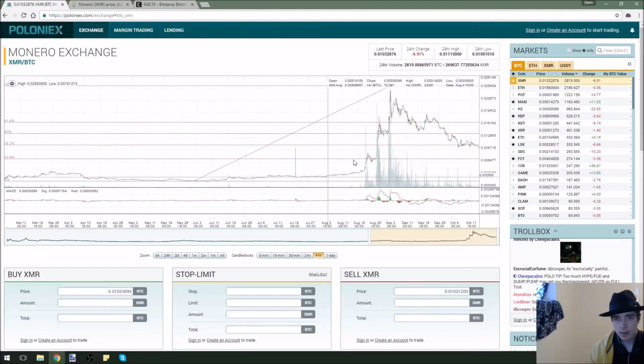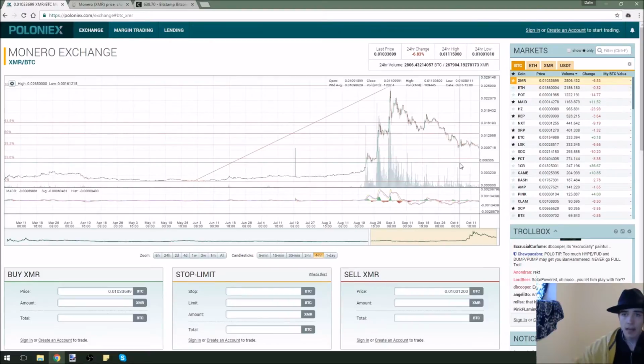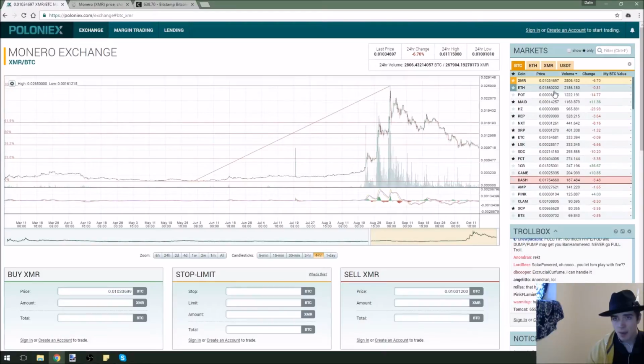So we could see, this kind of looks like a pattern that MadeSafe coin made. So it could come test this 23% level. I kind of doubt it. I kind of think it'll just stay where it's at and kind of gain leverage again, level out a little bit, maybe in between here, like at the 0.009 range I was talking about. But we'll see. Only time can tell with XMR.